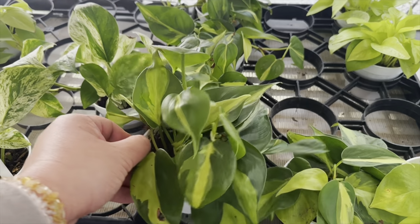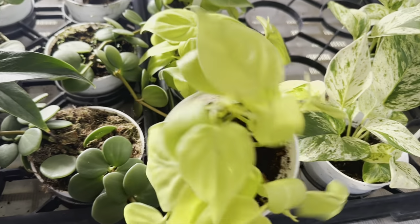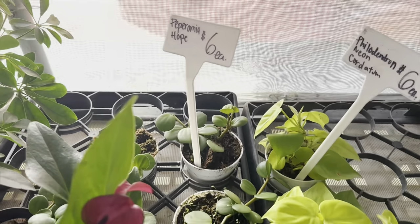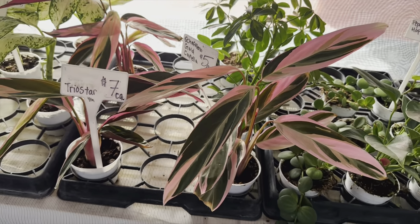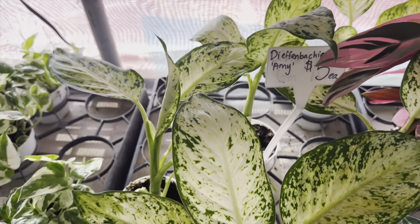They have 4-inch Brazils and 4-inch Neon Pothos for $6 each. Philodendron Lemon Lime and Marble Queen Pothos, also $6 each. Peperomia Hope in the 4-inch pot for, you guessed it, $6 each. And these beautiful Stromanthe Triostars, the way that the light is kind of bouncing off of them is really pretty. They look like they're glowing pink. These are $7 each. Dieffenbachia Amy for $5. Pothos Enjoy, one of my favorite pothos.